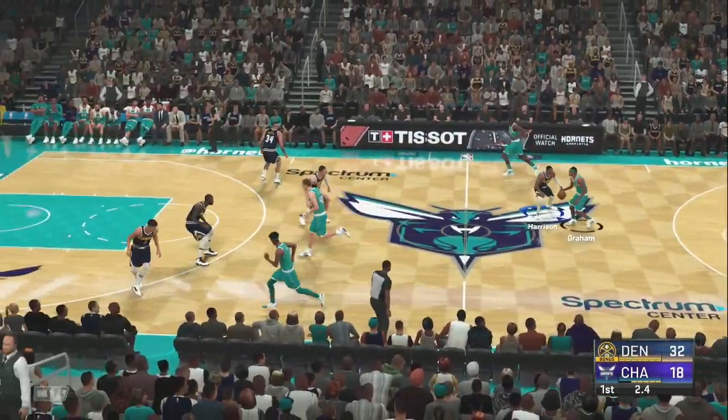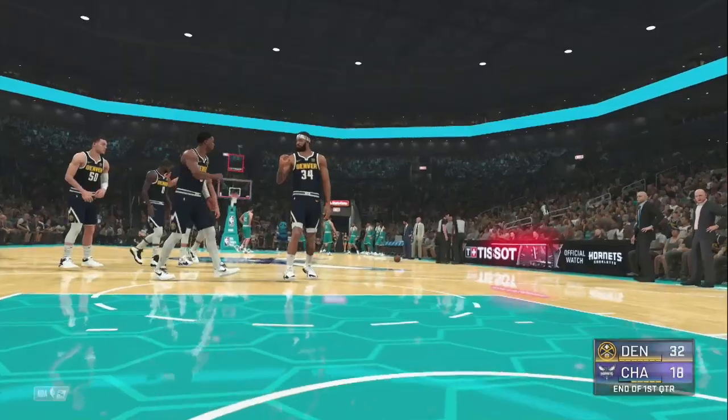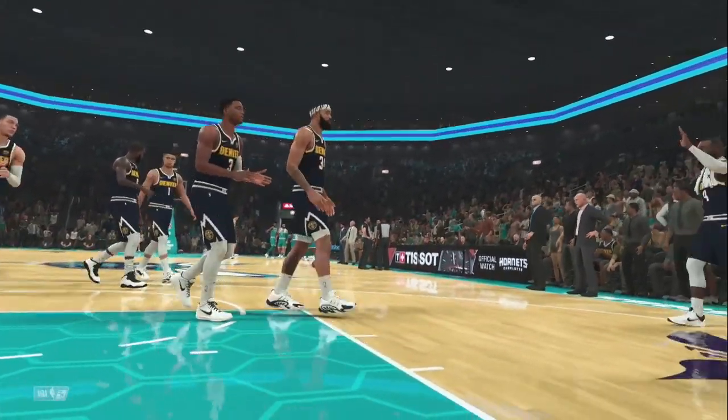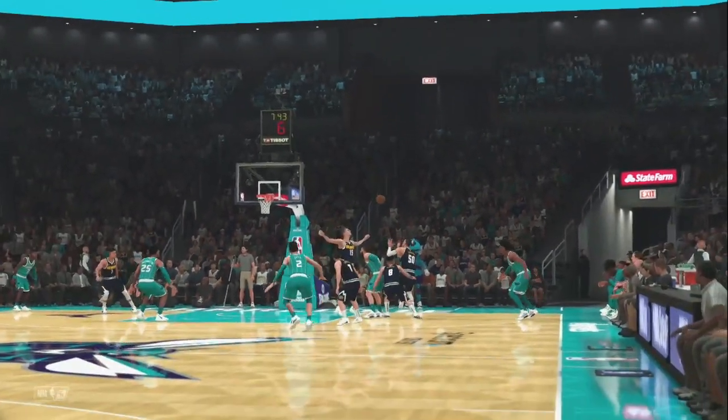Just 4 seconds left to play in the first quarter. No good on that one. And so it's the Denver Nuggets with a 14-point lead as we bring the quarter to a close. Their strategy has been clear tonight. Work the ball inside.